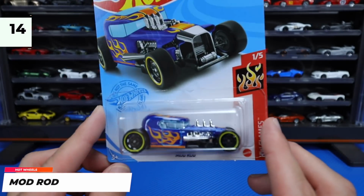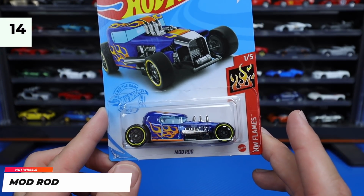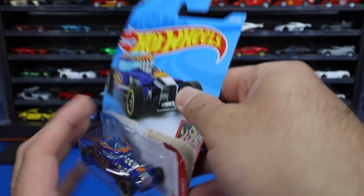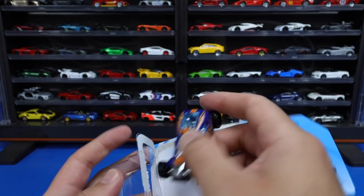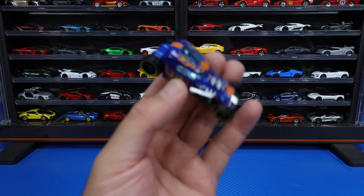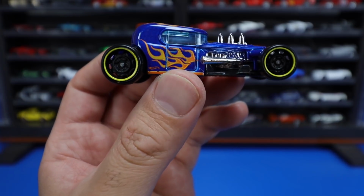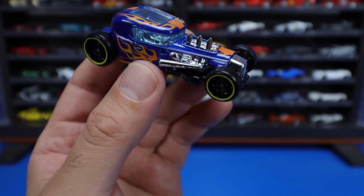Mod Rod, brand new recolor of it from the HW Flame series. Let's go ahead and pop it open. Mod Rod, we saw this one come out in kind of like the matte finish type paint jobs initially, and now we're getting these nice, really out there glossy paint jobs with the flame on there, blacked out wheels with the colored lip on there.